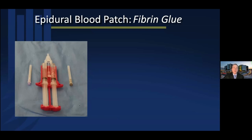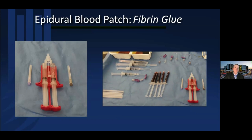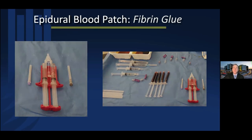By way of understanding what this looks like in real life, here's an example of a picture from a surgical tray at Duke. We've got our two preloaded syringes with those solutions. They come together through this Y connector. This is what our tray looks like in general. We've got our lidocaine needle to numb the skin. We've got our spinal needles that we're going to use in order to place them in the appropriate location. We use a little bit of contrast to make sure we're in the right spot. And then we inject our blood and our fibrin glue.